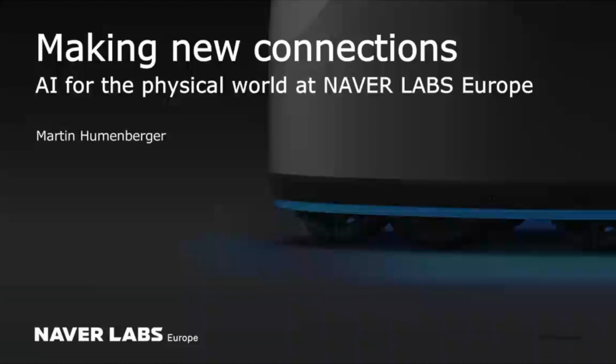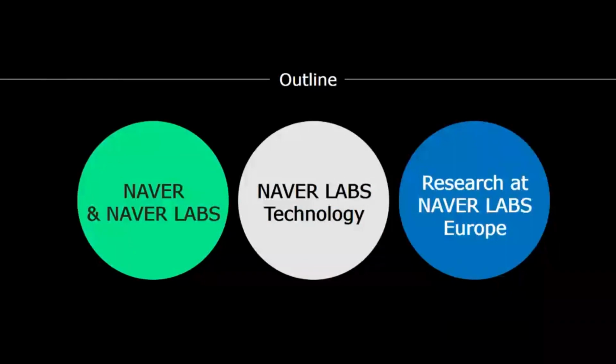It will be about the research at NAVER Labs and at NAVER Labs Europe. And I call this part Making New Connections, or AI for the Physical World at NAVER Labs Europe. So we'll start with briefly introducing NAVER and NAVER Labs and the technologies we are building. And then I will spend, of course, some time on introducing some selected research topics at NAVER Labs Europe.